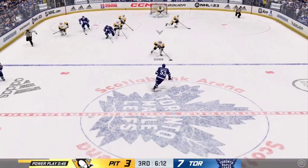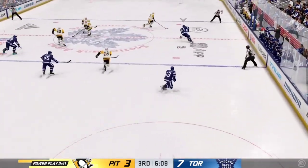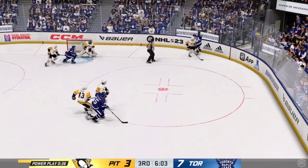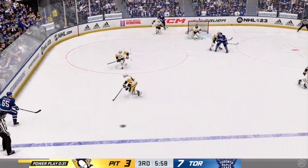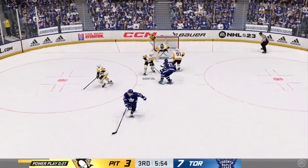Pittsburgh's got it in the defensive zone. Zucker's across the line now and on the attack in the offensive end, along the boards. He almost lost it for a second there, but regains control of the puck. Puts it on net. That's gloved by DeSmith.